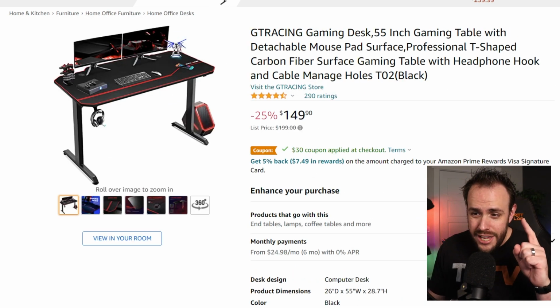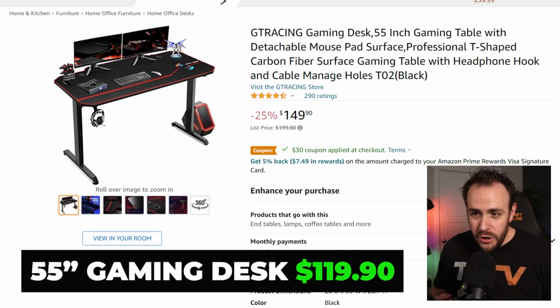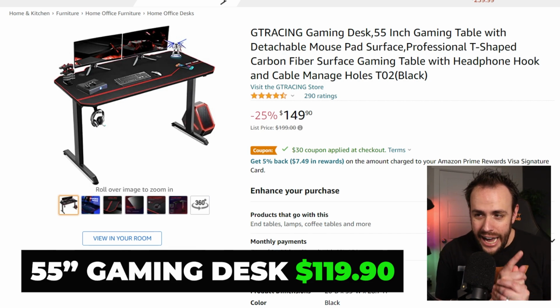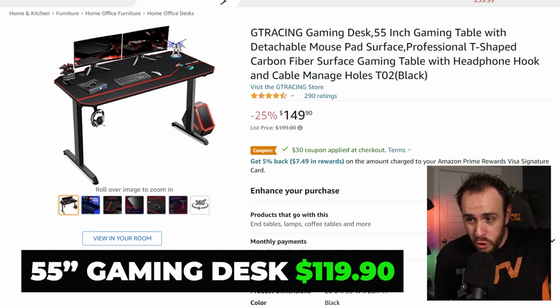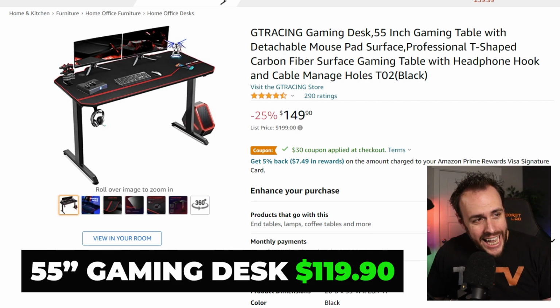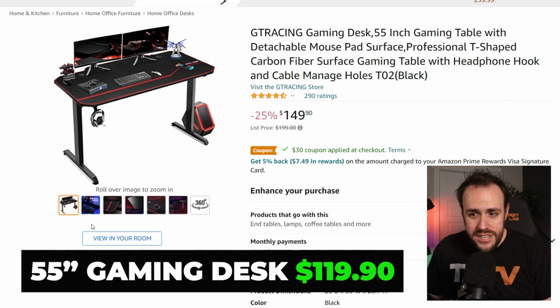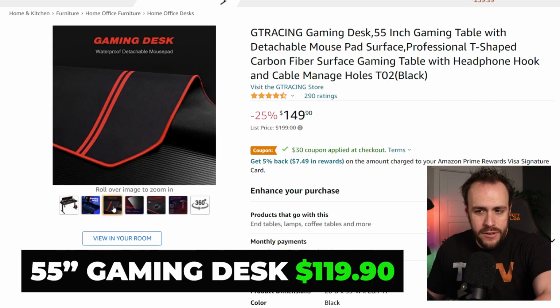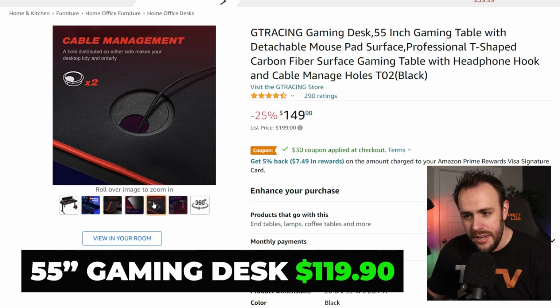Next up, from GT Racing as well, you gotta have a desk, right? If you don't already have a desk, or maybe you just have a desk that you're just not happy with, I love this one here. It's listed as $150 on sale, normally $200, but again, another coupon that you can apply, $30, bringing this thing down to $120. With this desk, it has a full-size mouse pad that covers the entire desk, so you don't need to worry about that, which is a gaming-friendly mouse pad.